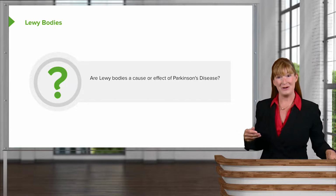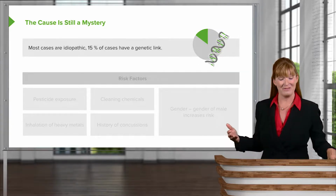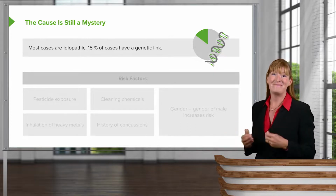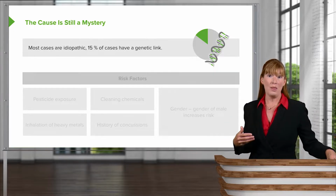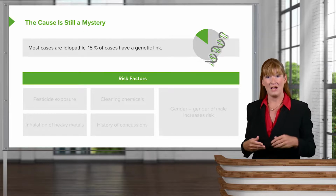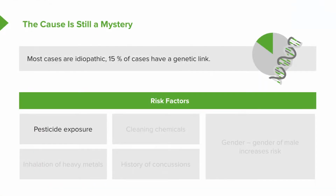And it turns out that we are not really too certain about that. The cause of Parkinson's is still fairly much of a mystery. Most cases seem to be idiopathic, which really means we don't know, and they appear to arise spontaneously. 15% or so of cases do have a genetic link. We know that there are some serious environmental factors that are associated with Parkinson's disease. The first, and I think the most controllable that we have, are these pesticide exposures or other chemical exposures. So there's a high correlation between people that are working in the farming industry where pesticides are applied heavily to crops, having a very high incidence of Parkinson's disease.